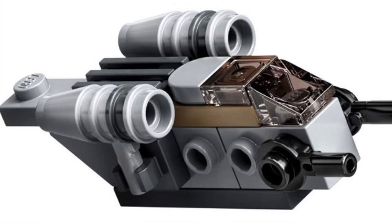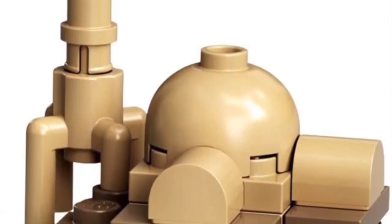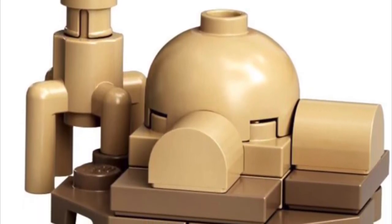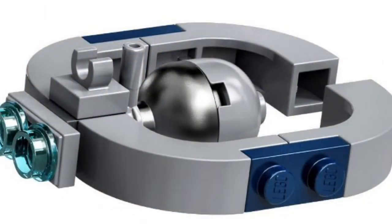Next is probably one of the coolest small builds that are like not a ship. The Tatooine Obi-Wan Kenobi or Luke's house. I think that this is really cool because just how it looks. It looks really cool. I like how they use the torch piece as like the telephone wire. That was really clever. This is also one of my favorite, the Droid Command Ship. I think that is really cool for a Droid Command Ship mini build. I don't know if this is the first Droid Command Ship mini build, but it sure does rock.